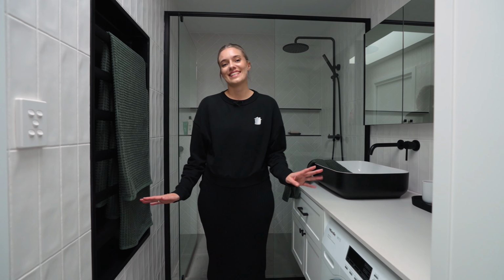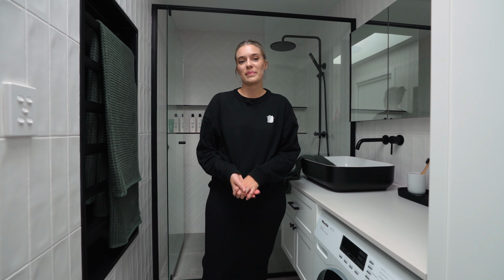I'm really proud of how this space turned out. We managed to squeeze quite a bit into such a small room, and I think my clients are really happy, and so am I.